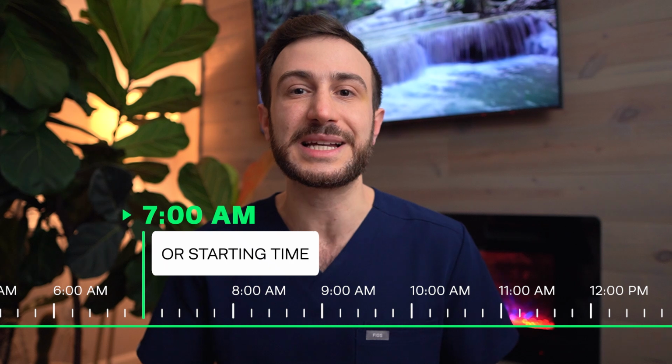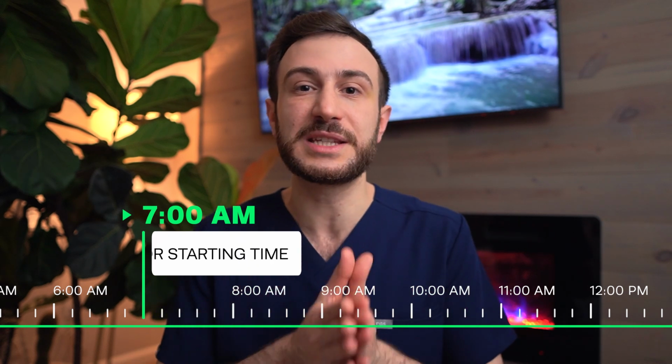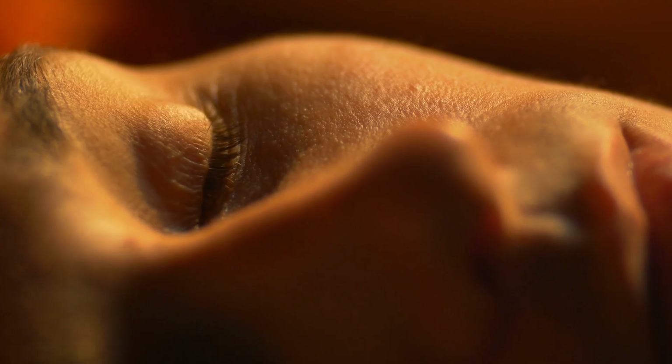This time varies slightly between hospitals, but generally we start surgeries at 7 a.m. If you start surgery at 7 a.m., that means you have to wake up, get ready, round on your patients, read on your patients, and be in the OR by 7 a.m.